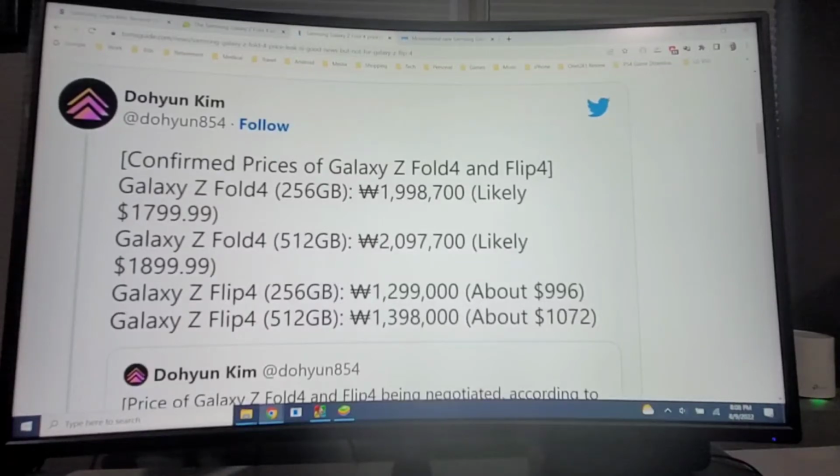Your Flip 4 256 gigabyte will be about $1,000, and that's around the same price as it was for last year. And for the 512, another $70-something dollars for the next one up. Not too bad, but like I said, not as powerful as the Fold 4, not as cool looking as the Fold 4. So pick your poison.